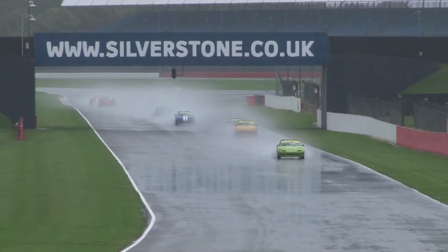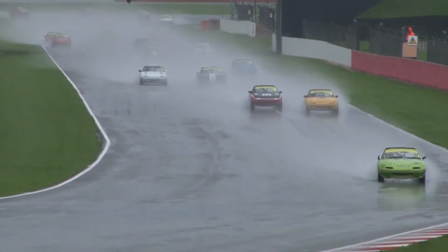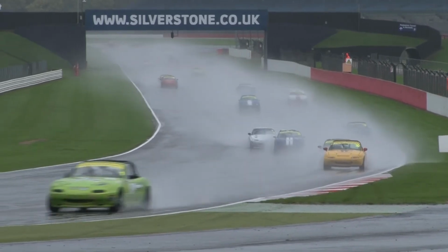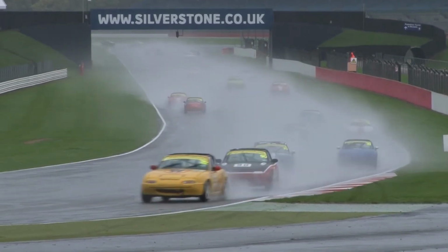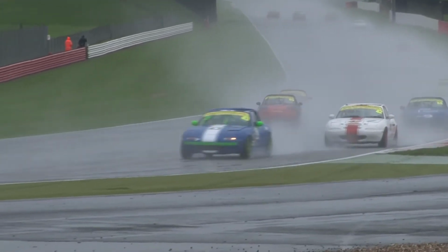And the only man with a good bit of visibility is that number 1 car at the front, Tom Roach. Look at him, absolutely stretching away as he comes towards Stowe. Then it's Preston. Alex Preston and Alan Henderson. Quite an important battle between those two guys.